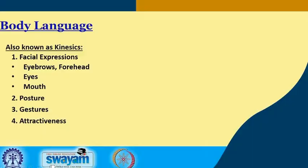Friends, once again we are here for lecture 16 on body language. Let us move further. Body language is one of the first and most important components of non-verbal communication. We have already told you in the lecture class on non-verbal communication, introduction and conclusion, that non-verbal communication consists of body language or kinesics and 7 more components.